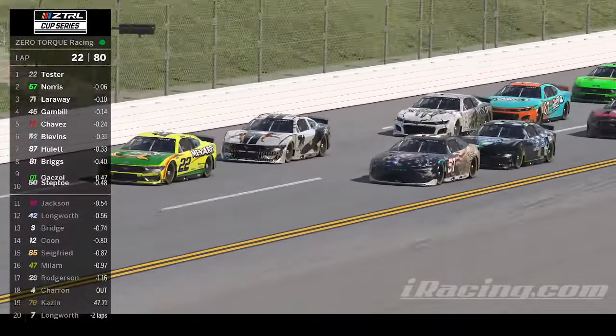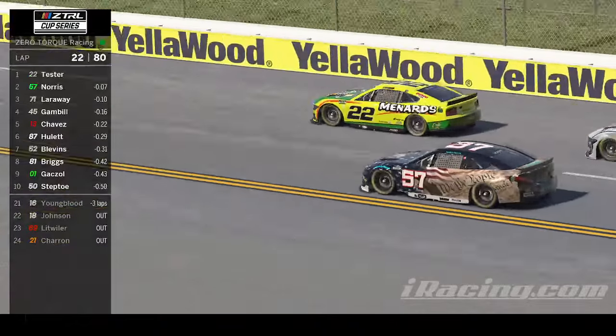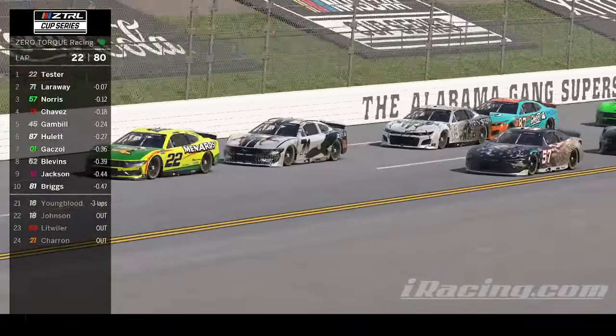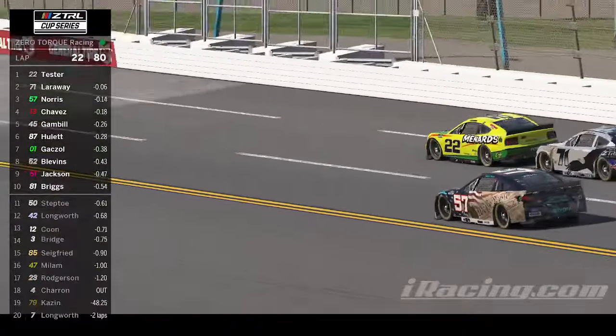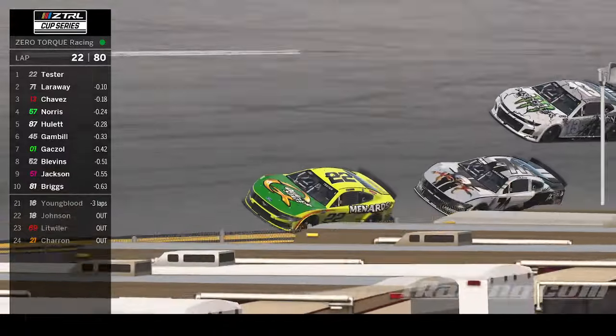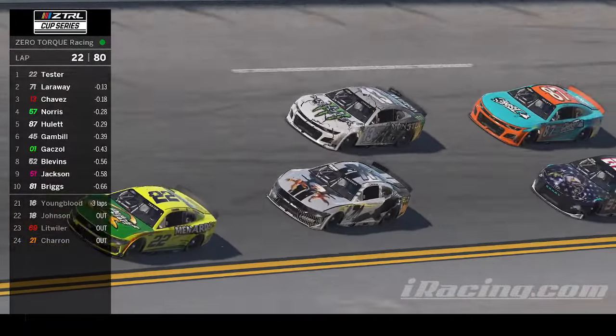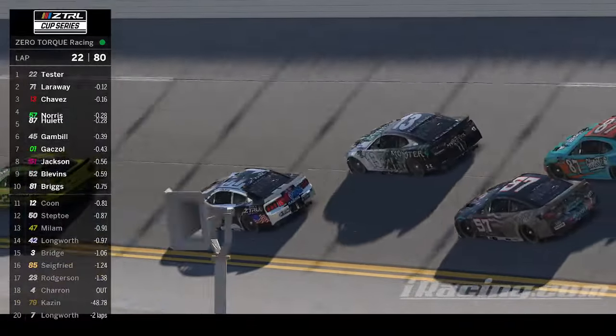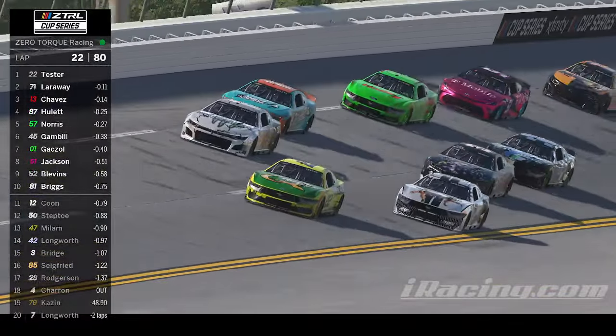Looks like a bit more organized on the bottom. Not quite clear for Robert Tester. Oh, now he is clear. All clear down the back stretch. And there goes the 71 to the inside. Got a block thrown by Robert Tester. Frank Chavez up into the mix in 3rd. Now he'll look to the outside of 2nd place in the 71.